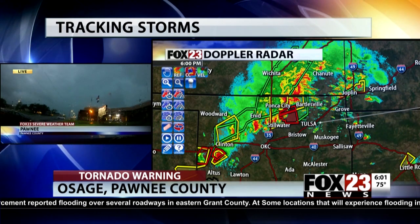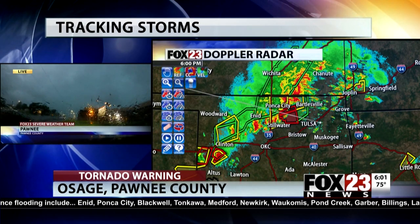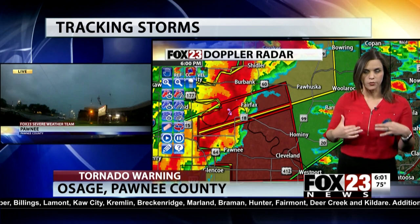Now, our team coverage continues with Fox 23 certified meteorologist Laura Mock. And Laura, the rotation's still there, but it's just not quite as strong as it was before. And that's great news when we're looking at these storms. We'd like to see the rotation come down.